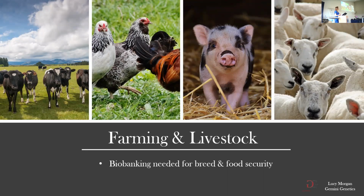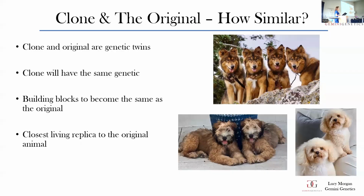So I touched on this before, that we are doing work within rare breed horses. We need to do more work. We are doing work within wild and endangered animals, but we don't yet have a biobank for farming and livestock, and we really need that for our breed and future security. And I'll touch on those conditions such as avian influenza in a minute to show that.